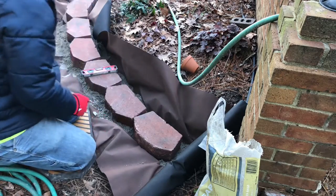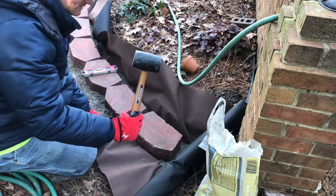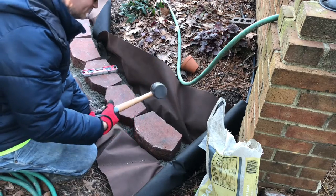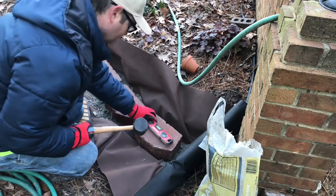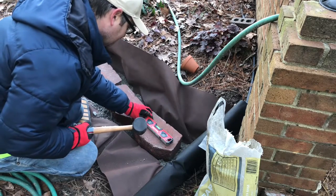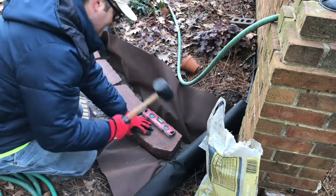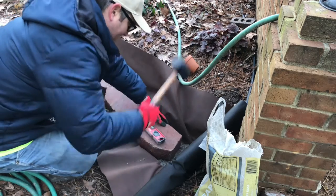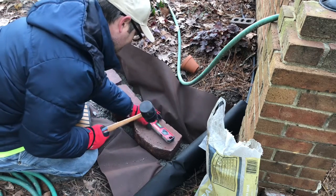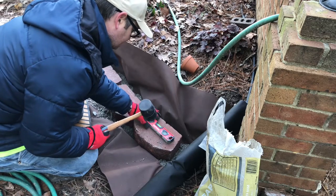All right. Pack the whole thing down. This is a rubber mallet. Make sure you don't hit it with a regular one, it'll break it. But this rubber one works perfect. I've been out here banging on this stuff so many times. So now we'll do a smaller adjustment. Getting very close here. Yeah, that is very close, but not quite.